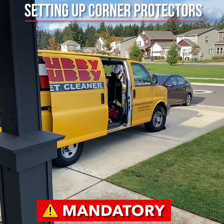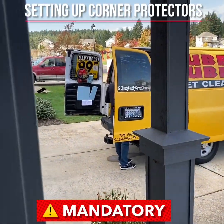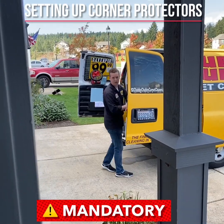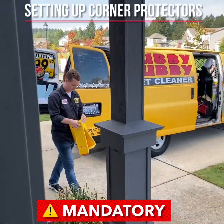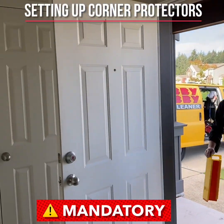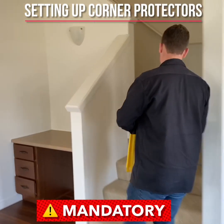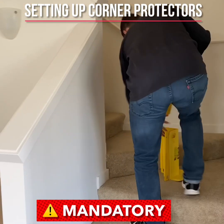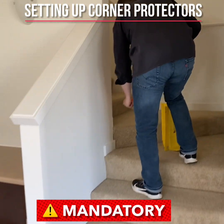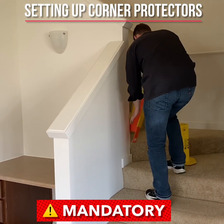I am so proud of my technicians. I appreciate how you guys care for the customer's home and belongings. Look at that. Look at that. Are you kidding me right now? He is putting up corner protectors. I appreciate when my technicians obey the systems that are set in place.